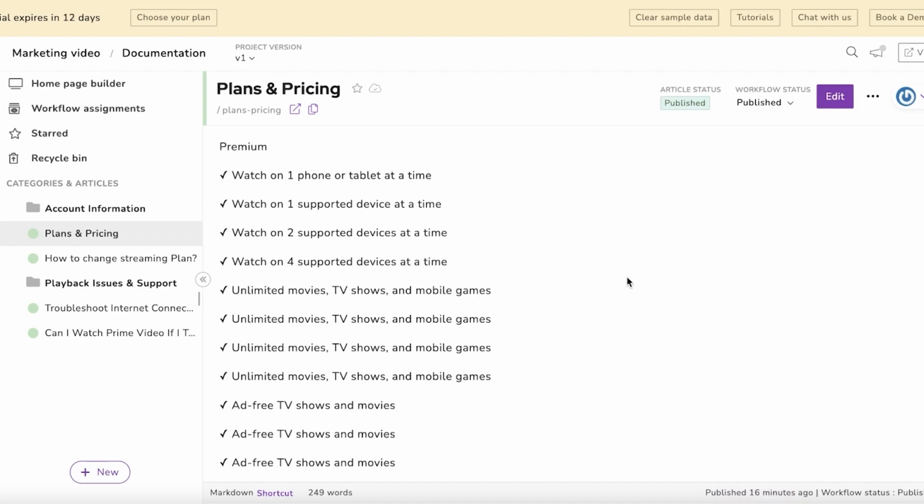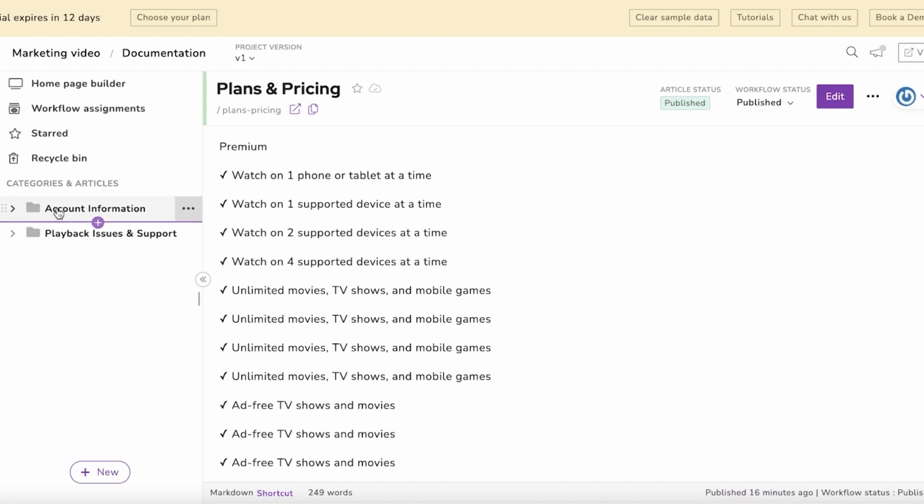Now I have just added a couple of knowledge-based articles. I've added two categories, account information and playback issues and support. These are two basic categories for my streaming service. You can add anything that is related to your software. So based on the categories that I previously told you guys, you can enter those kinds of articles and fit them into the specific category that they fit in best in your knowledge base to make sure that the amount of tickets that you receive are reduced.